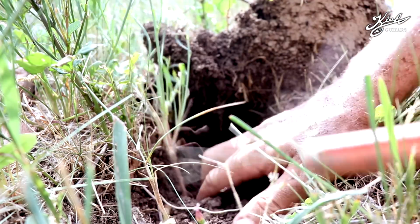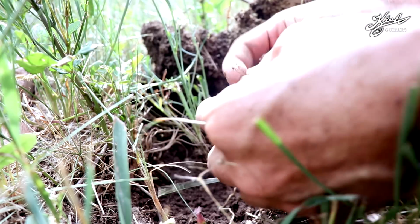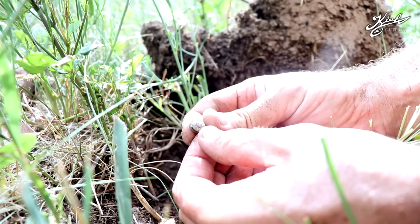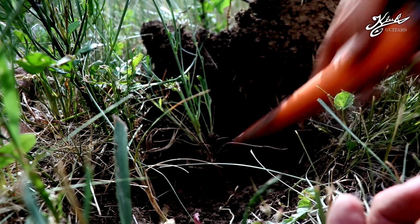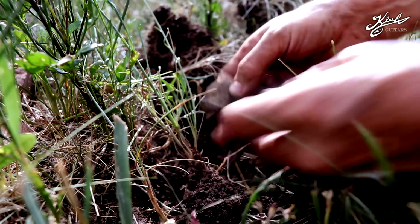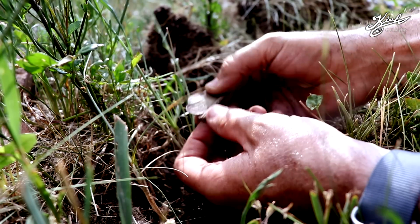Oh, there's 2 targets in here. What is that? I see something here. I think that's like a blue jeans rivet or something. I don't know. There's another target in here though. Okay, I moved it. Oh, what is this? We got something interesting here. Oh, cool.